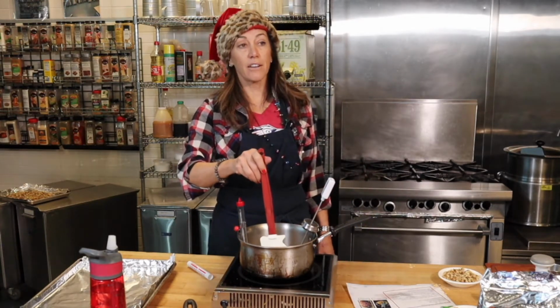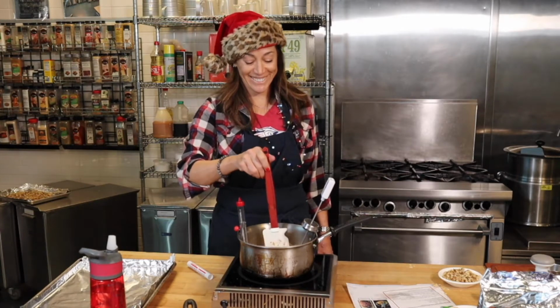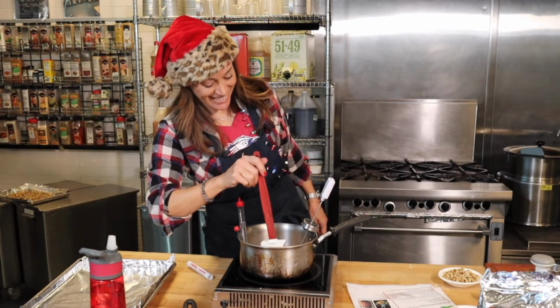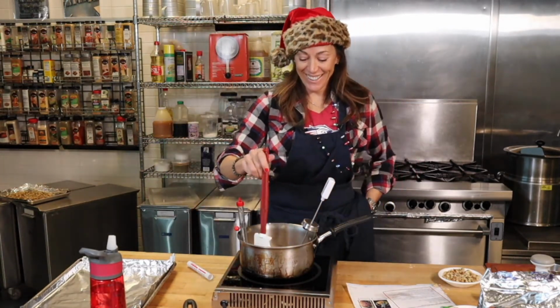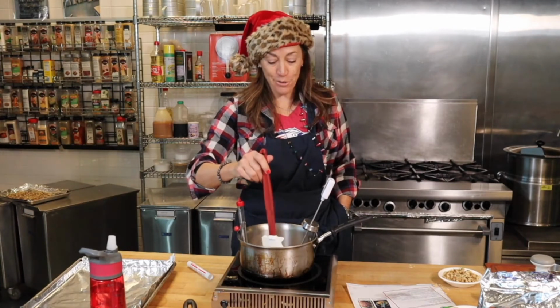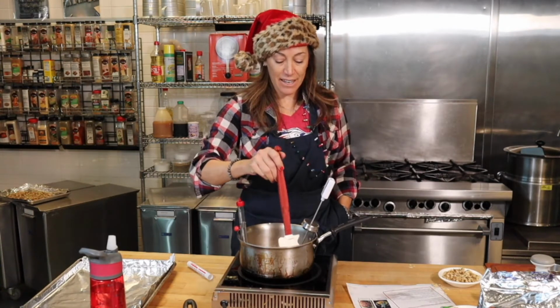Wooden spoons have caught on fire at my house. Oh. Just so you know. I do have a wooden spoon that is burnt on the edges, just because I use it so much for making gumbo. The roux gets so hot and you're sitting there and it's black on the edge.